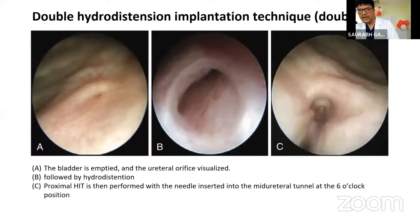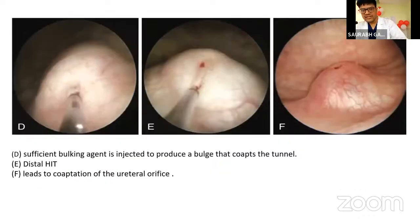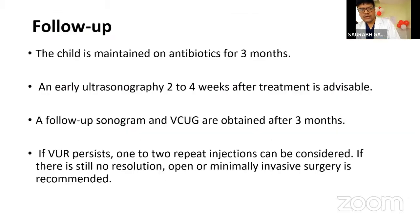Now, the second technique is the double hydrodistension implantation technique. So in this, first we empty the bladder, the ureteric orifice is visualized, followed by hydrodistension. So the ureteric orifice is clearly visualized in the second picture. After that, the proximal HIT is performed with a needle inserted into the mid-ureteral tunnel at the 6 o'clock position. So we have to inject the material inside the ureteric tunnel, whereas in STING surgery, we are injecting the material below the ureteric orifice in the bladder submucosally. So this is how they've injected the material, and this is how the mound is created, and a slit-like ureteric orifice is left.